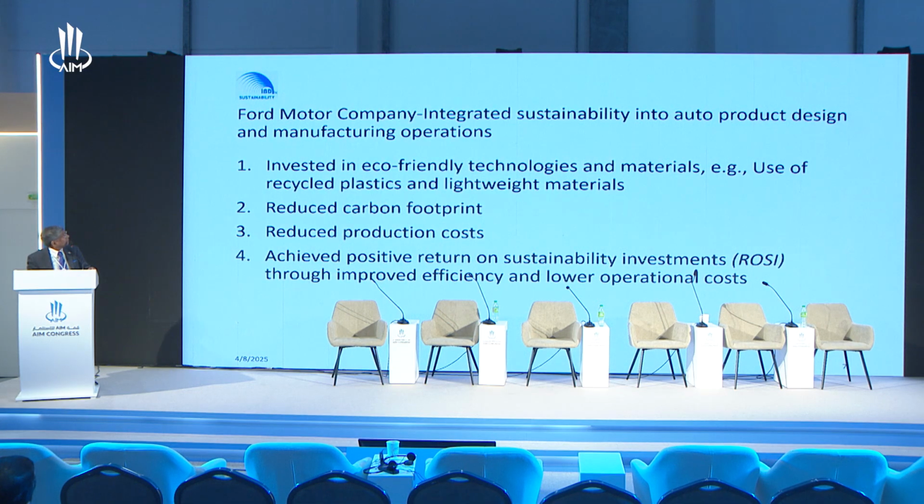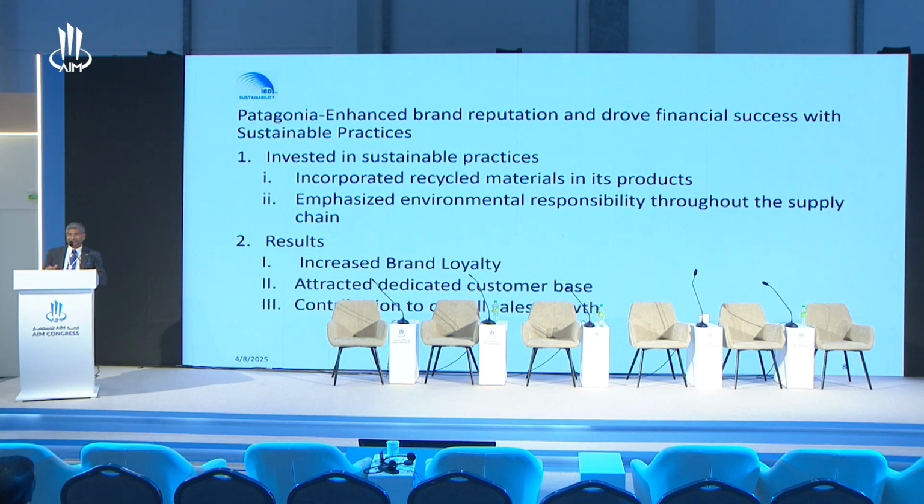The next, Patagonia. You heard of Patagonia, right? Leader in outdoor. And they also invested in sustainable practices. However, they're different. They went about it a different way because their ecosystem, their value chain is different. So they have incorporated recycled materials in their apparel. Again, risk. They are willing to take the risk.